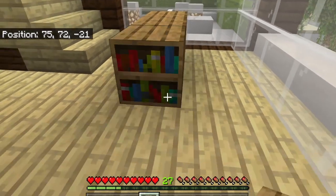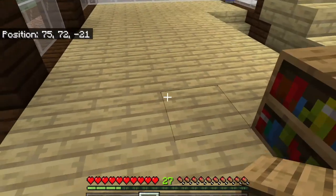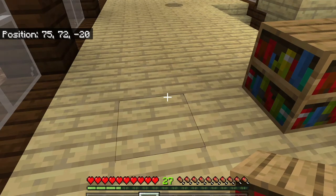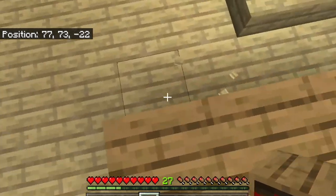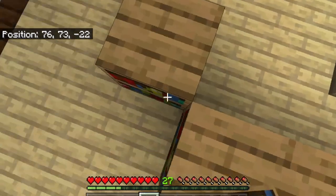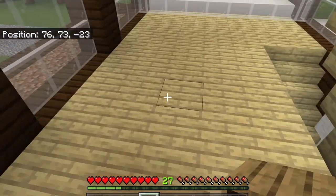But here, we're gonna go, how's the top one go? Goes out three, alright, so it goes like this. It's a birch floor up here, right? Yeah. Goes like so.